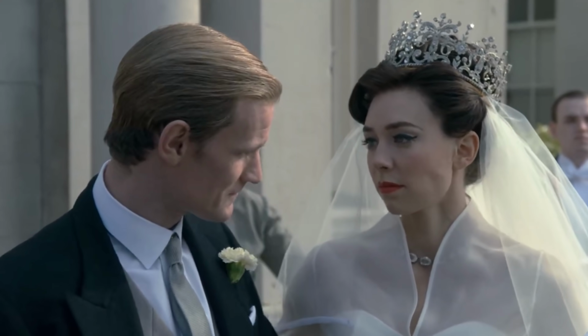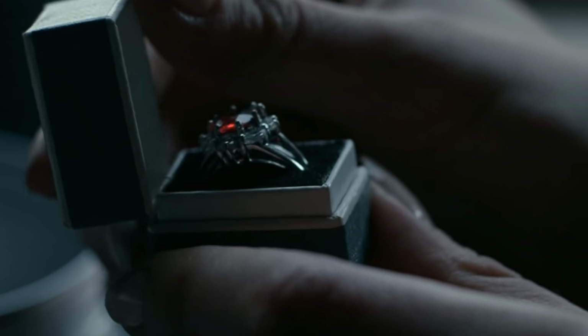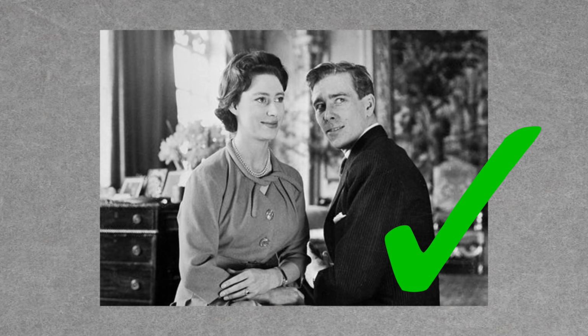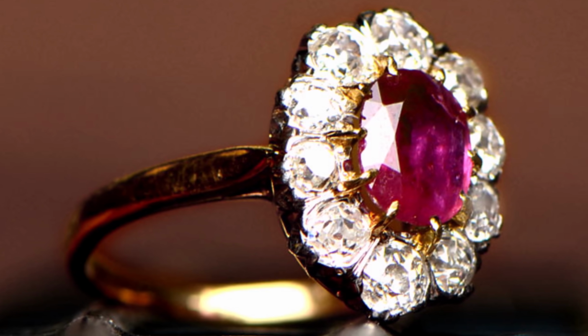Since Queen Elizabeth got her hands on it, she's worn it frequently over the decades. In season 2, episode 7, there's another royal wedding, and the royal ring can't help but catch your eye. After a failed engagement to one guy, Princess Margaret accepts a ring from another guy, photographer Anthony Armstrong Jones. It features a beautiful ruby set in a cluster of diamonds.